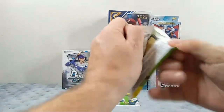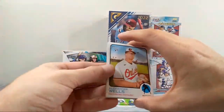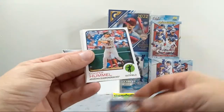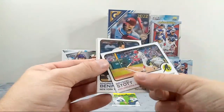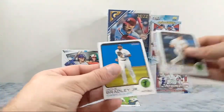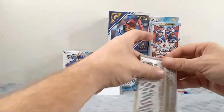All right, two more packs of the Heritage. Good luck. Not bad. Got a couple relics. Not really in the blues, but Alexander Walls, Kyle Bradish, Joe Perez, Cooper Hummel, Bryson Spott was in a hit spot too. Bryson Scott, rookie for the Phillies. Benintendi, Crochet, Bradley Jr., Jason Kreisen for the Giants.